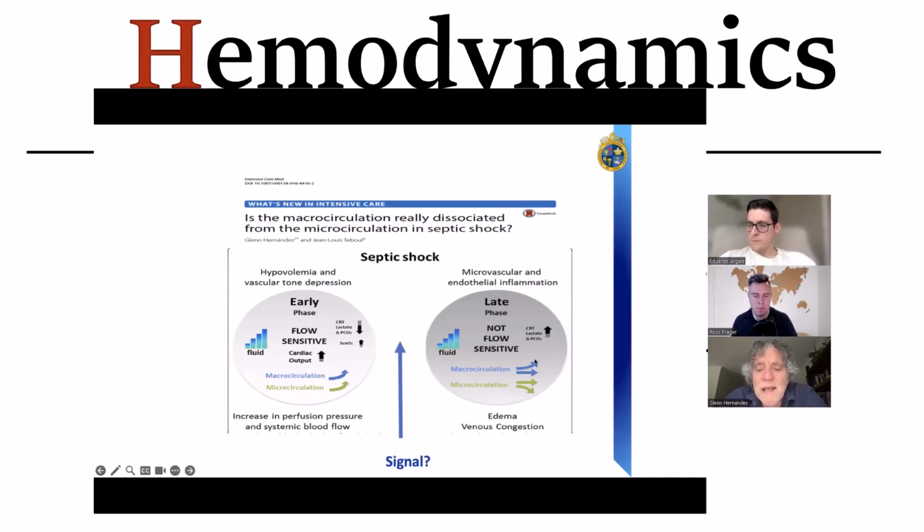And finally, in the most severe cases, the microcirculation in different territories, this is not homogeneous, gets shunted. So this is the real uncoupling, the real loss of hemodynamic coherence between macro and micro, meaning that if you resuscitate and increase systemic hemodynamics, systemic blood flow or pressure, you do not get a reperfusion because there is uncoupling.